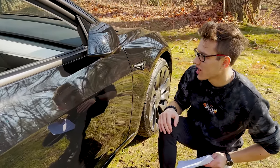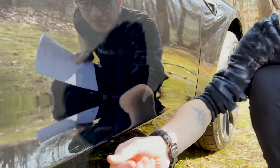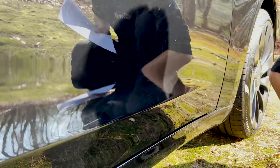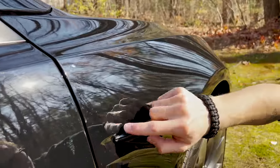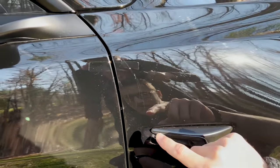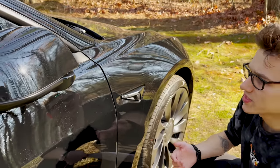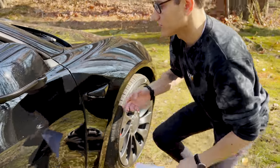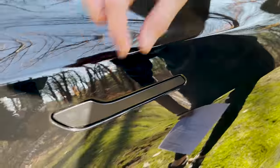Now, there are some micro scratches on the car. There's something here, but this actually is coming off with me just touching it, so I'll be able to fix that. But right here, there's a whole bunch of little micro scratches. I know this will come off. I don't know if somebody rubbed their legs up against it or something, but I know that'll come off with a simple buff. I'm not going to take my car all the way to the Tesla dealer to fix something like that because it's so small and I know that I can buff that out myself. And then there is a little bigger scratch here, but I can't actually feel it with my fingernail, so I know it's not that deep.